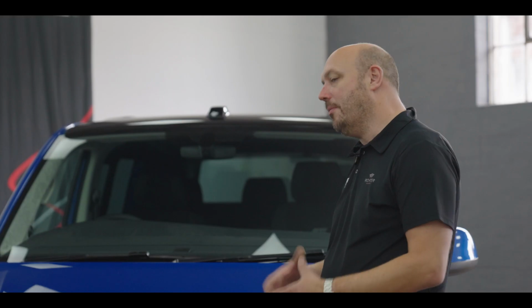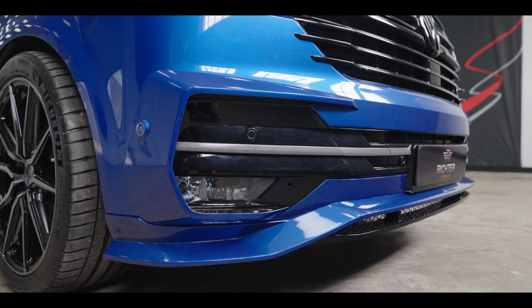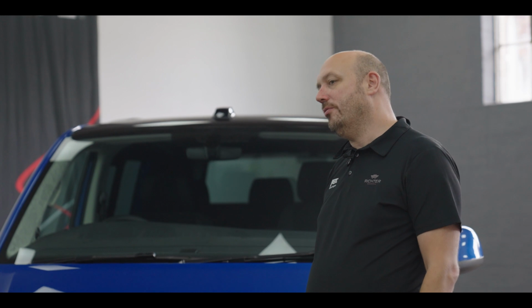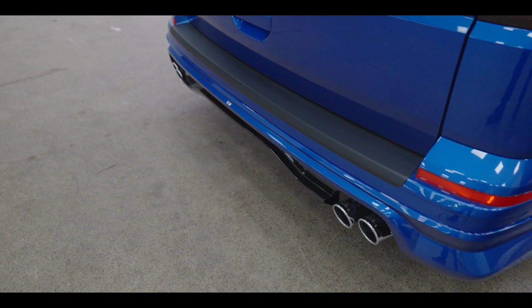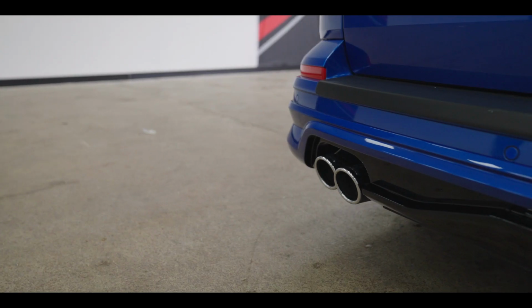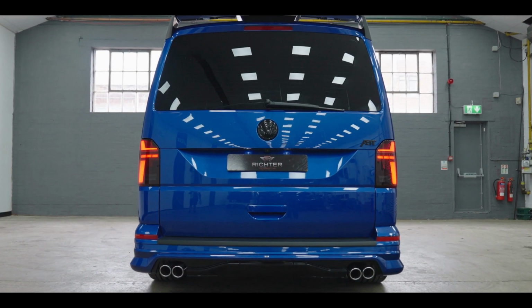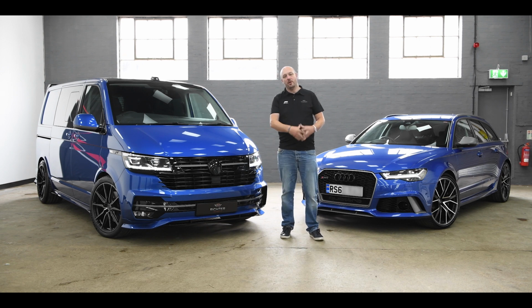So starting with that amazing base spec that we've talked about, we've then added ABT T6.1 front skirt, front grille, side skirts and rear wing. Bilstein suspension on this vehicle as well. On the rear of the vehicle we added, rather than the T6.1 rear skirt, which would be the obvious choice, we've actually fitted the T6 rear skirt. It has a slightly deeper valance and the four rear quad exhaust tips. So that was a particular preference from the customer's previous vehicle, which we've added on. They actually fit perfectly well on these vehicles as an alternative to the 6.1.